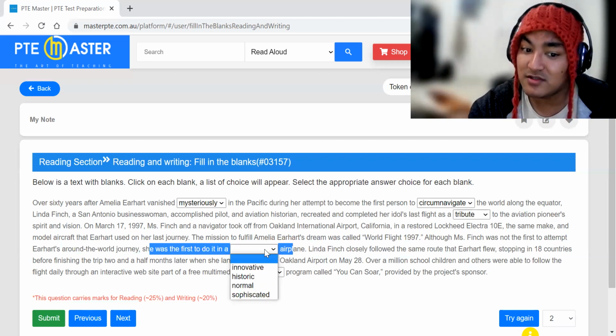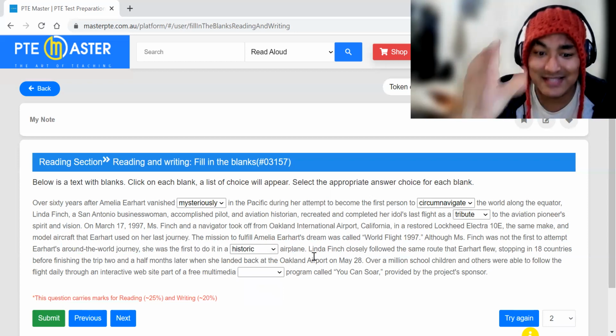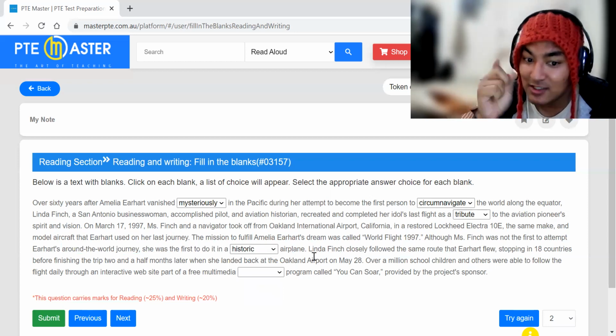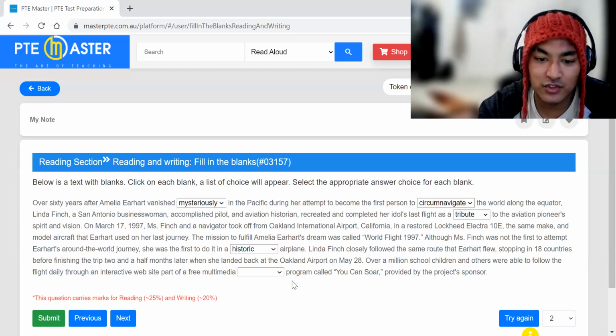She was the first to do it in a historic airplane. That's why people are talking about it. That's why this passage exists, right? So we have to think about contextual knowledge, guys. Contextual knowledge. And then let's move to the next option.